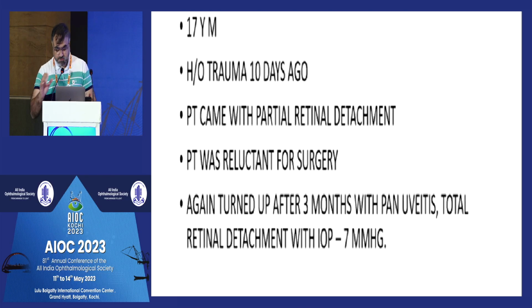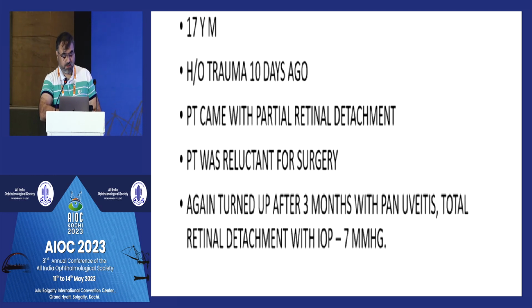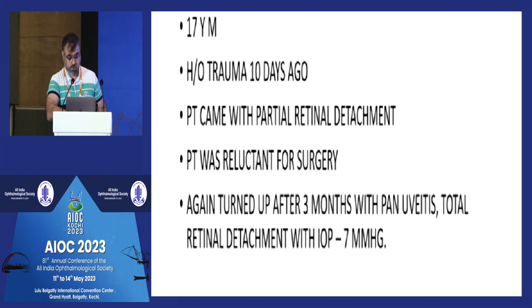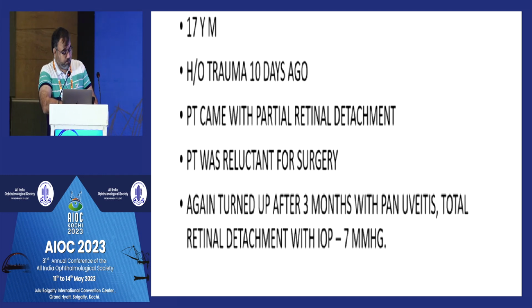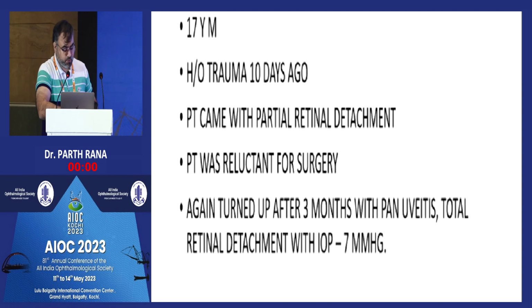Very good morning, everyone. I'm going to present a complicated case of retinal detachment, which was post-trauma. A 17-year-old male came to me with blunt trauma to his eye from 10 days, and then the patient had partial retinal detachment. I asked him whether it was macula on. I asked him to do surgery, and the patient was not ready for that.